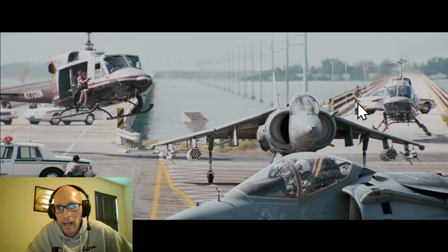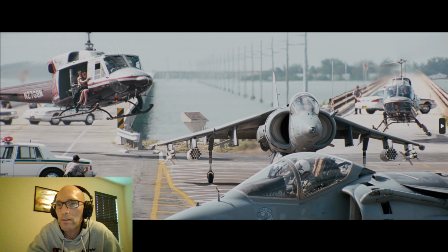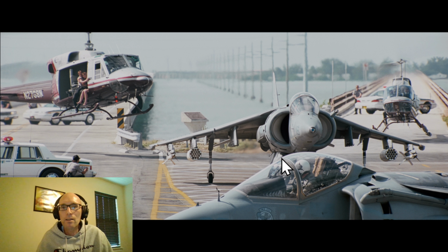Laserdisc had more bass when these Harriers were landing. No bass. I noticed it right away. As soon as they landed, I said to my brother, the Laserdisc had more bass than this.